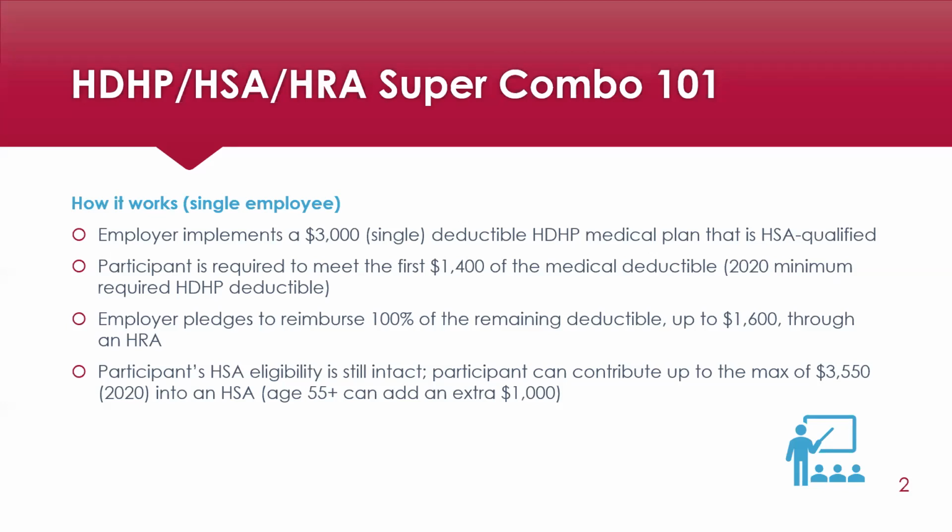You can search the internet by typing HDHP minimum HSA deductible for the current year, or future year if you're searching after October. The employer promises to pay 100% above that minimum deductible limit if the employee provides an explanation of benefits form showing he's gone over $1,400, in this case, which would be up to $1,600. Remember, $1,400 and $1,600 equal the $3,000 deductible.